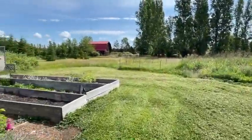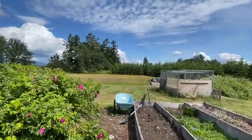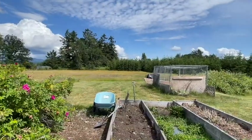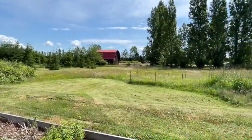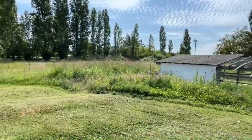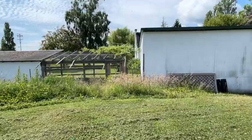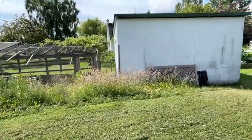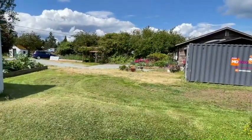The property goes quite far back. You cannot see the back of the property in this video, but it goes a fair ways back. The red building there is a neighboring property. You've got some pretty wisteria here climbing up and over the chicken coop. Everyone loves chickens. Here we go.